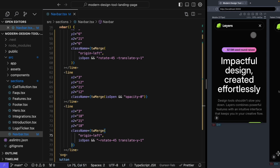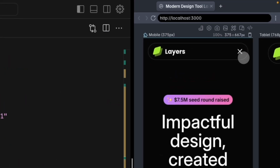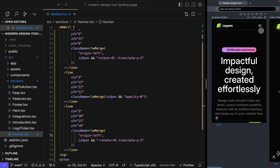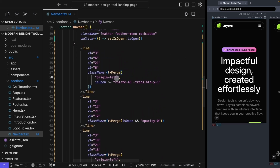Now you can see that we have an X when it is open, and if I click that, we go back to the hamburger menu icon, but that's not a very good transition. We're not getting any kind of transition in between. We're just getting one state to the other state, and I don't really like that. We'd like to add in some transition classes, so let's go ahead and do that for each of our lines.